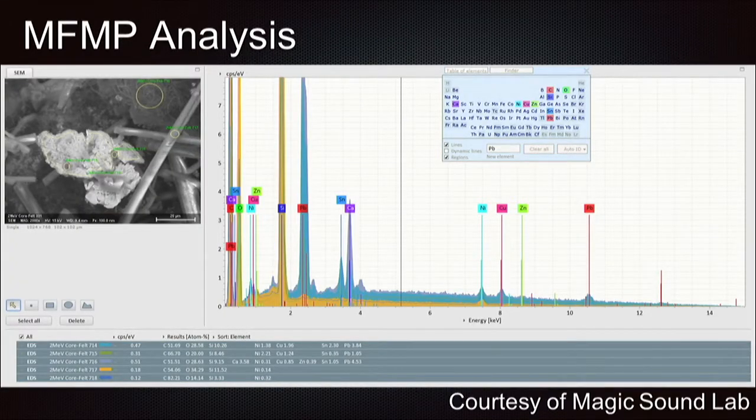So we analyzed this at the Magic Sound Lab, courtesy of Alan Goldwater. And if you have samples that you need testing and you want to be open about it, Alan can provide a service at extremely reasonable rates, so you can understand what's going on in your reactor. But essentially, there's lots of things we found.